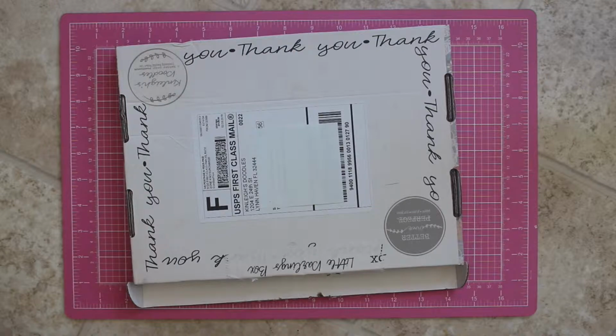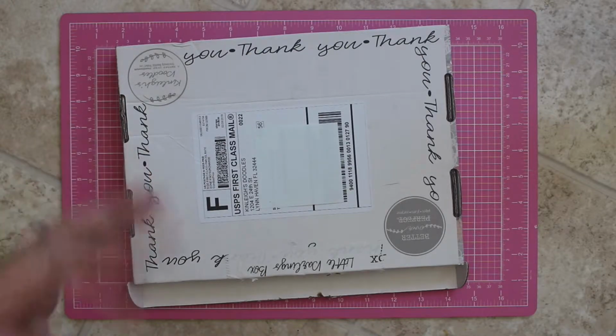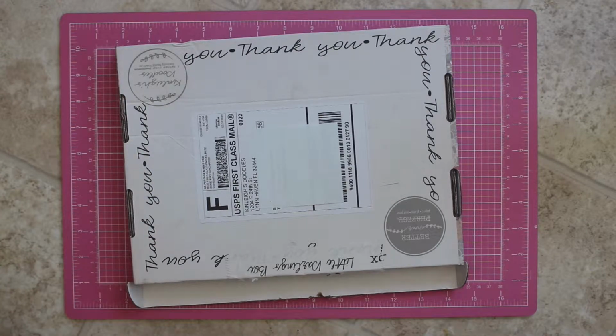I have been watching Kinleigh's DoodleBox for a while. I never received a kit before last month, which is February of 2019. I think it was geared more towards traveler's notebooks. There were 6 double-sided papers, and they were folded and came that way. Being that I was using the Inkwell Press disc planner, which was a 9x7 planner, I couldn't really use the papers appropriately.